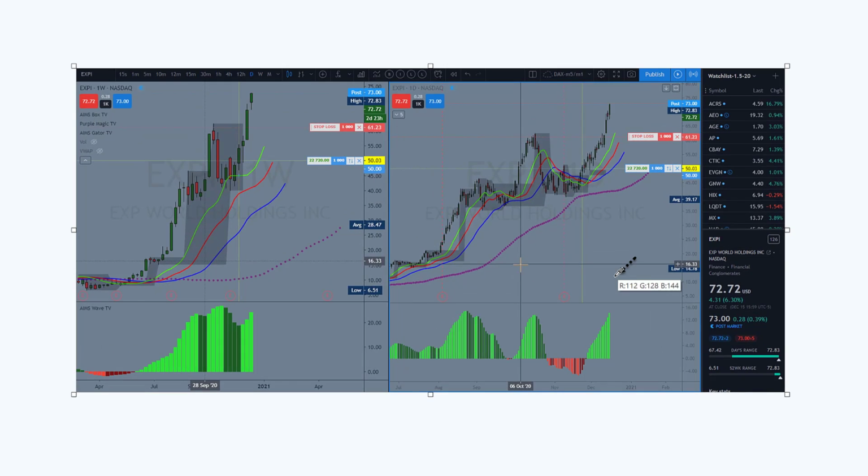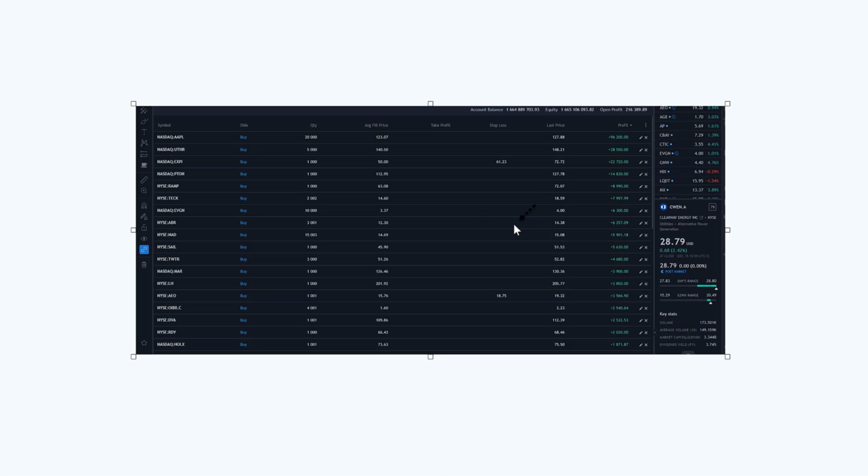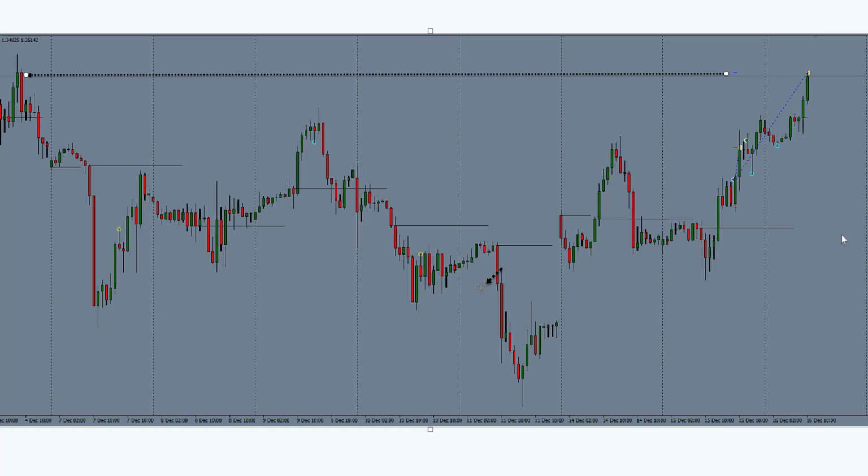So here's another stock that we traded from here. This is the setup one pattern. It was a setup one long here, and it's a setup one long here as well. This is the example of going long at this arrow here, and it's still running. We have loads of different trades running, and we'll probably look at that if we get time.